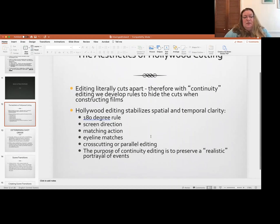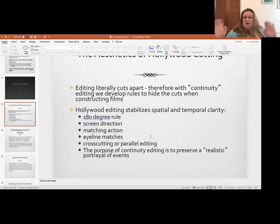Cross-cutting or parallel editing is if you're telling two different stories within the same time period. Like maybe you're telling the story of this family over here, and then the story of their neighbors over here. You might intercut between the two. That gets a little more complicated. And that's, again, more narrative fiction. But the whole purpose of continuity editing is to preserve a realistic portrayal of events. Unless you're trying to do something really arty and out there, you really want it to feel real and authentic.